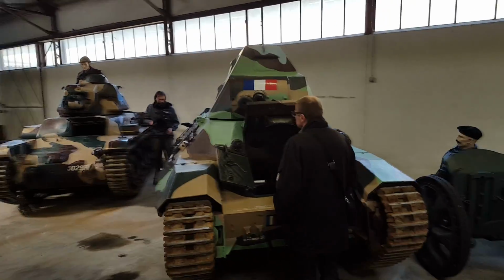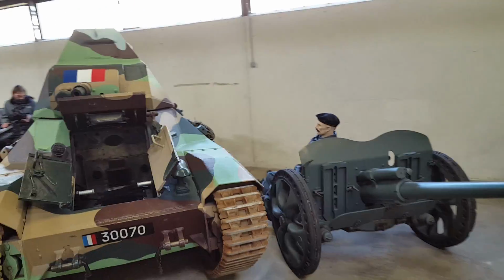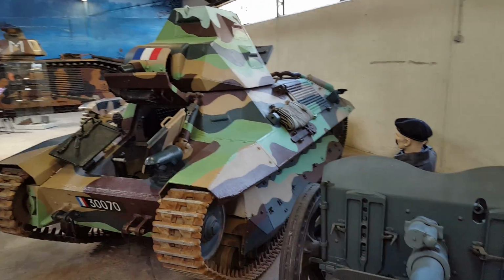Every time I see a person saying, oh, the T-34 brought in all-around sloped armor. So, yeah, the FCM 36 would like to have a word with you, please.